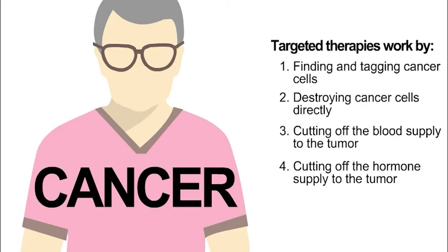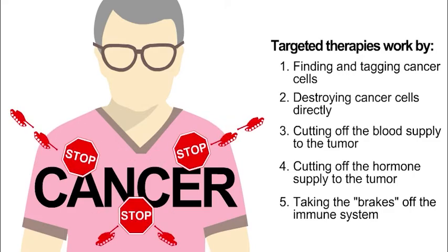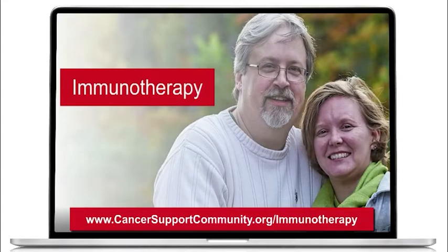A final way that targeted therapies work against cancer is by taking the brakes off the immune system. To keep your immune system from attacking your healthy cells, your body has safeguards in place. These are called checkpoints. Some cancers are able to control checkpoints. This allows the cancer to avoid being killed by the immune system. Targeted therapies aim to remove these checkpoints. Some targeted therapies take the brakes off your immune system to help your body fight cancer. To learn more about these types of therapies, see our course on immunotherapy.